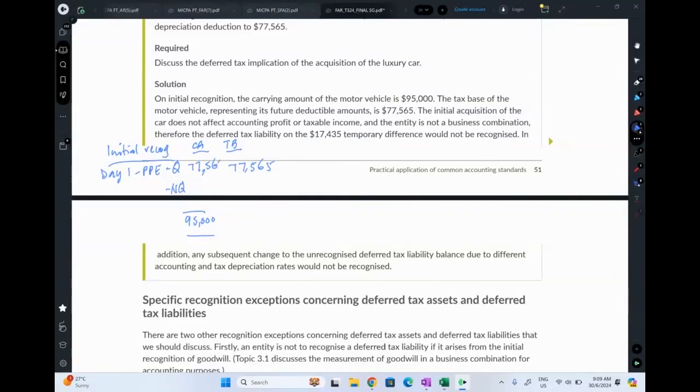which you match against the same number, the qualifying portion. And the non-qualifying portion will be 95,000 minus 77565, which is 17435. Once you do that, you put a zero here, you don't provide for deferred tax.